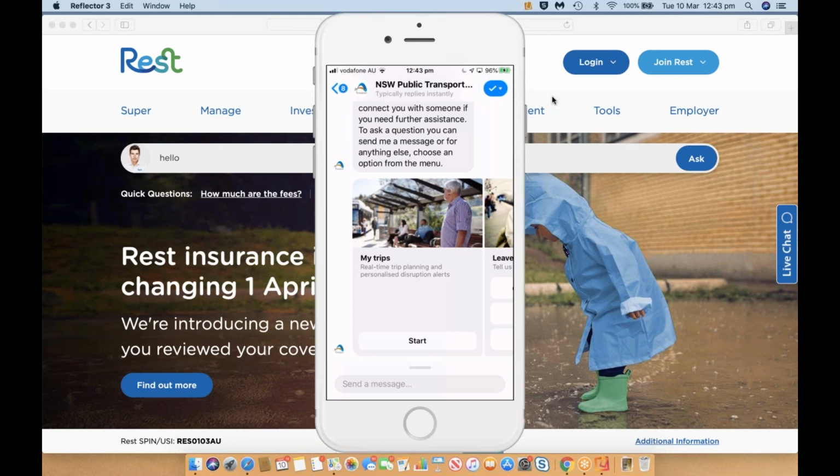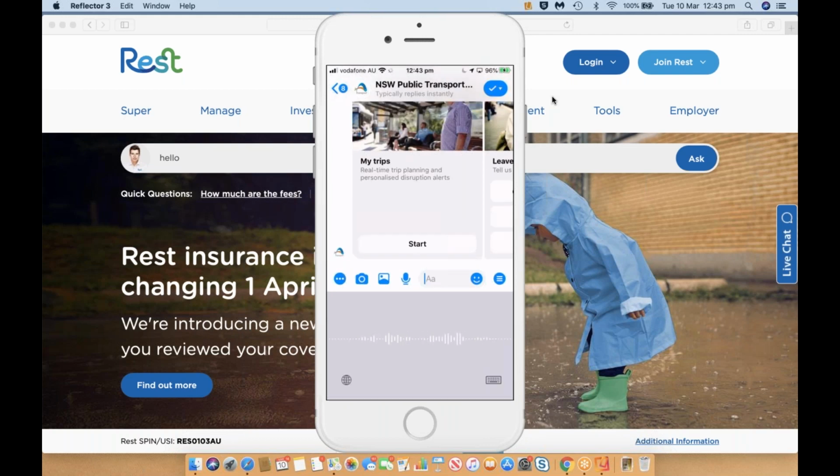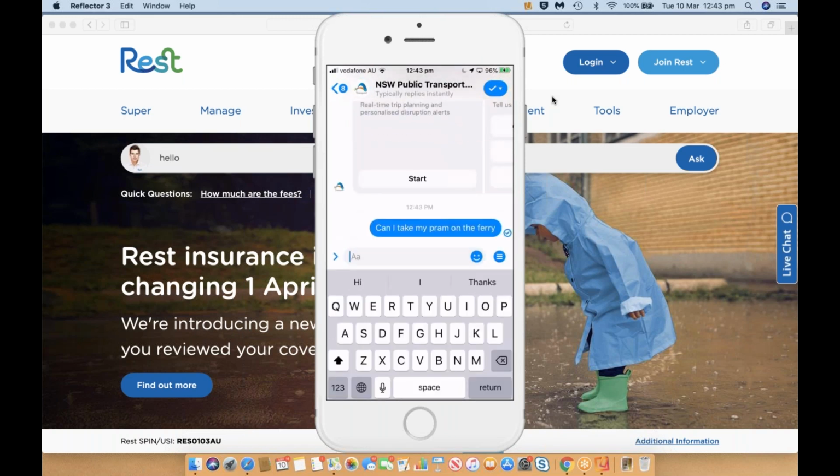So let me just show you some examples. So I'm just going to go in here. I'm going to use it just like a normal bot. Let me just ask it a question. So for example, I could say, can I take my pram on the ferry? So just ask it a very quick question.